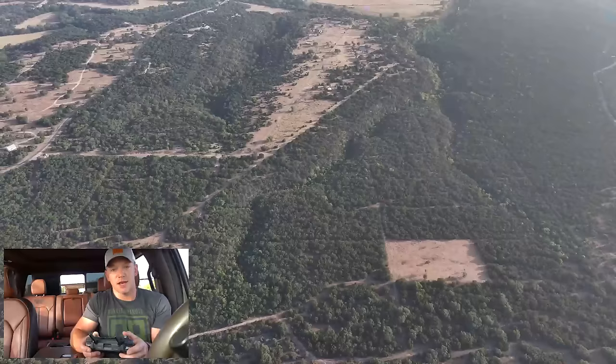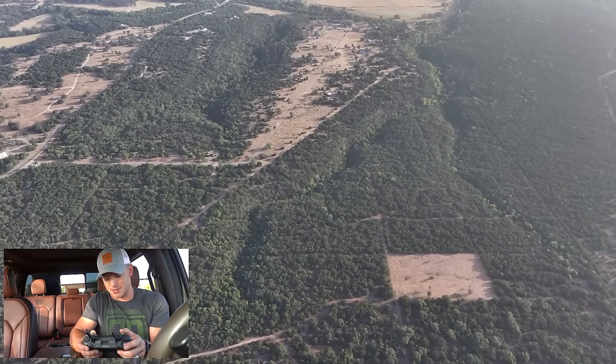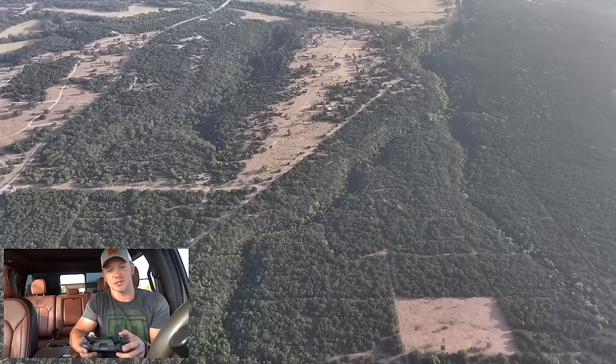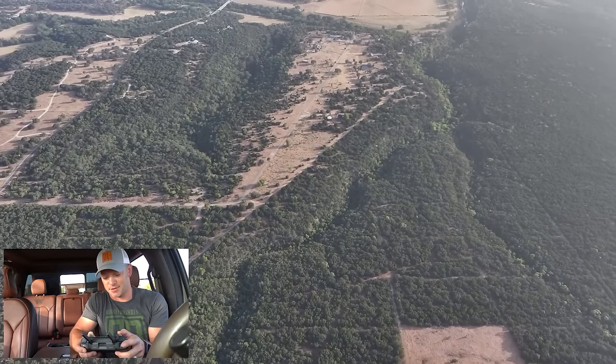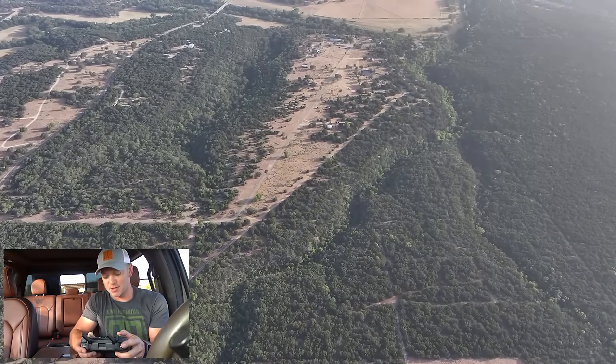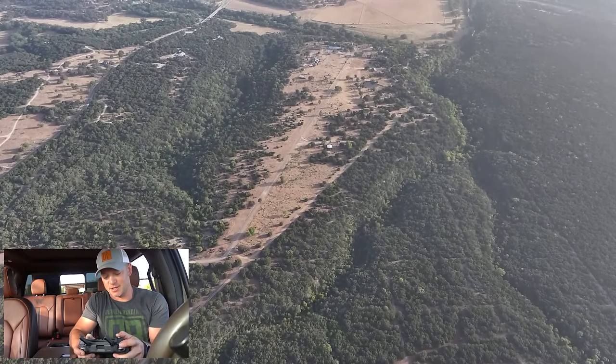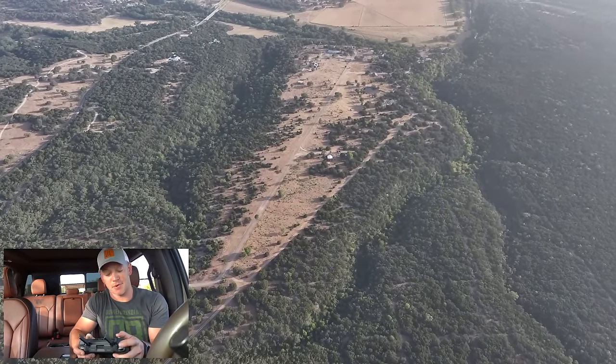Now I'm just gonna fly kind of close to the resort, because all that stuff in the bottom is just trees. It's really nothing. You need to know where anything is. So I'm gonna get into the heart of the resort here. You can see that kind of clearing in the middle. That's where they have cleared. That's where they used to do all their activities up on the resort.